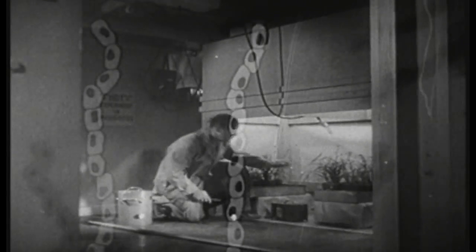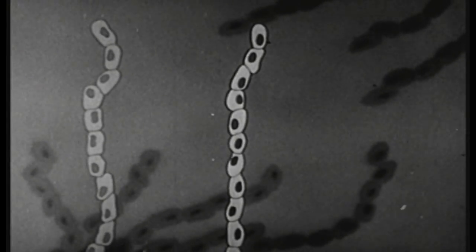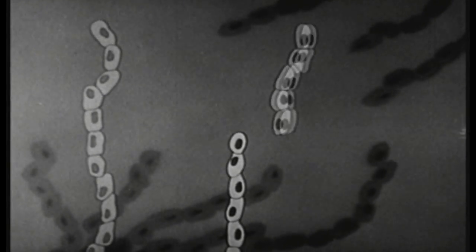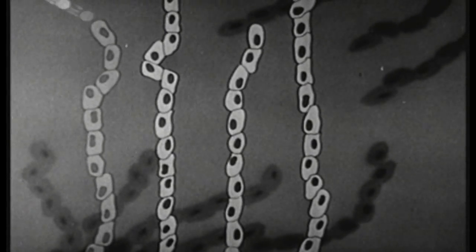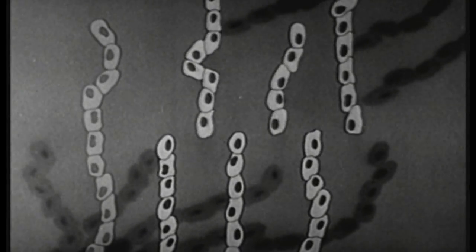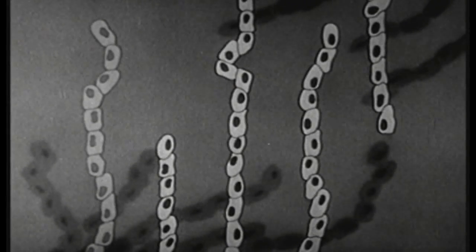The genes are represented here as bead-like bodies attached together in chains. Every living thing inherits its characteristics from the genes of the parent cells that have gone before and passes on similar characteristics to its descendants. Atomic radiation interferes with the normal process by breaking apart the chromosomes which carry the inheritance genes. In this way, radiation affects inheritance.